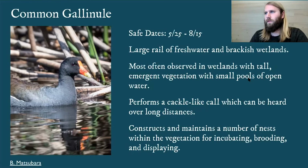range of vocalizations. So it's been described as sort of sounding like a cackle or laughter. They will actually build a number of nests that they use for a number of purposes. So play the common Gallinule. So pretty harsh sounding vocalization, high and harsh.